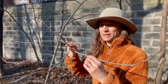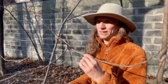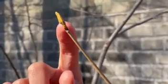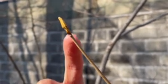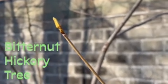So this tree has a really different kind of bud. It has a bud that has no bud scales on it. So when you look at these buds, you're actually looking at the leaves themselves in their kind of infant stage. So it's like an embryo of a leaf. And you might be able to see the color. They're kind of this bright yellowish color.